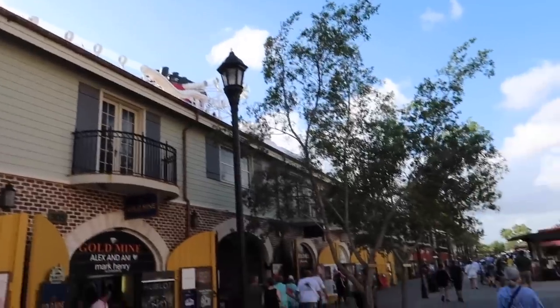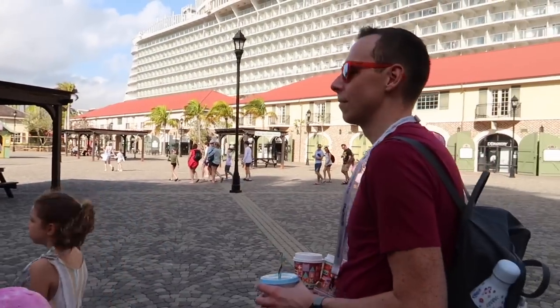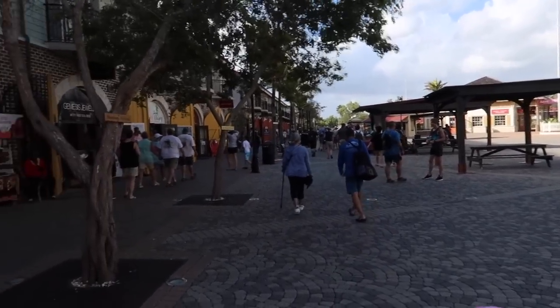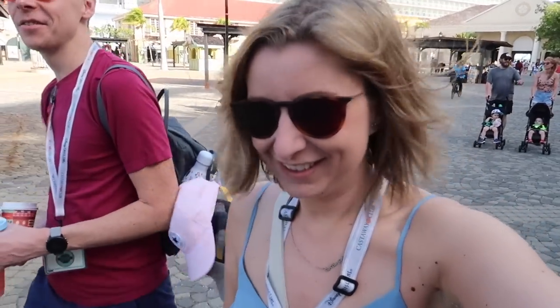There's ours poking over the top there. It kind of catches the wind, but it's so warm, isn't it? It's actually quite humid. Yeah, it is humid. It's like the first really humid day. I'm literally being blown along right now.